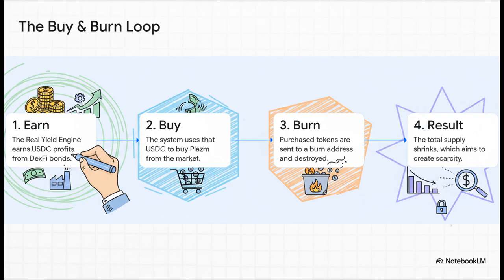Now let's look at Engine 1. This is how the system builds value. It's a simple, beautiful, automated loop. First, the system earns that real USDC profit from the bonds. Then, it takes that cash and goes out and buys its own tokens right off the open market. And here's the cool part. It sends those tokens to what's called a burn address, basically deleting them from existence forever. The result? The total supply is always shrinking. It's economics 101. When supply goes down, scarcity and value go up.